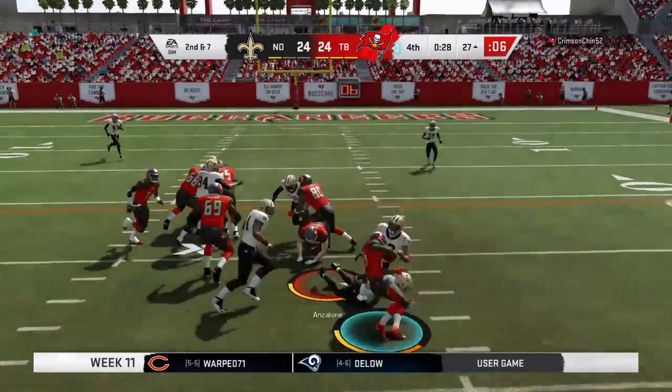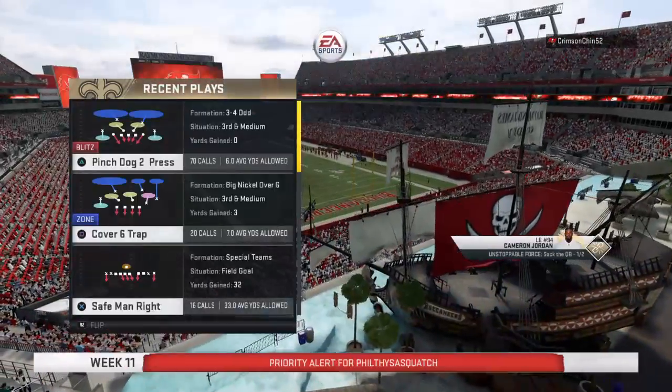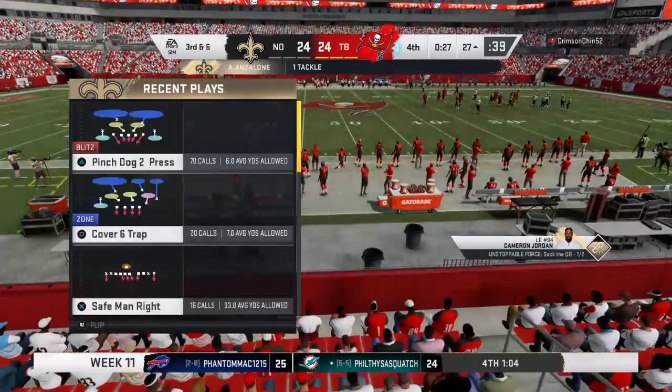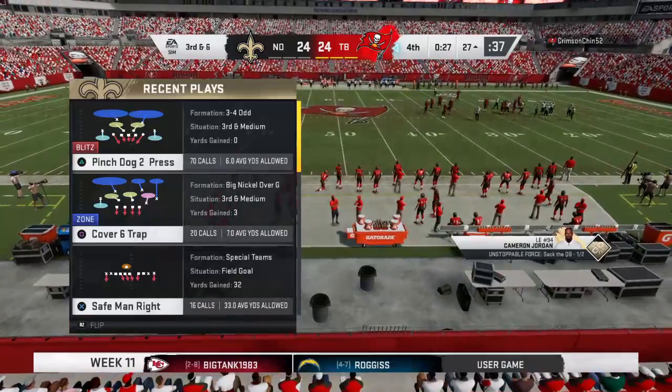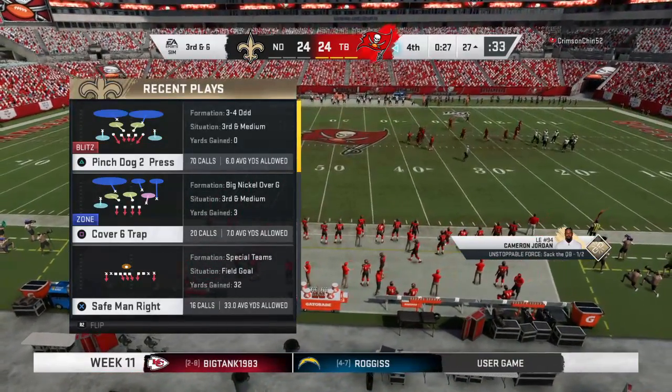They'll keep it on the ground. Barber looking for a seam, but finding none. He'll get back to the line of scrimmage, and that's it. Now the Saints will use their 3rd and final timeout as they'll stop it with 27 seconds showing on the clock.